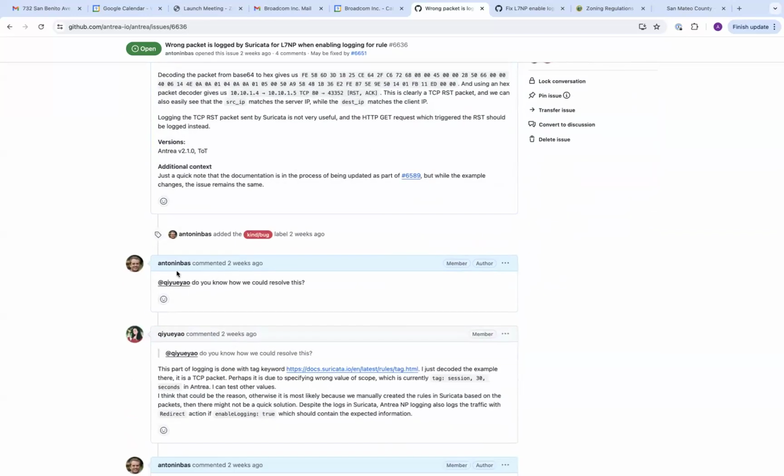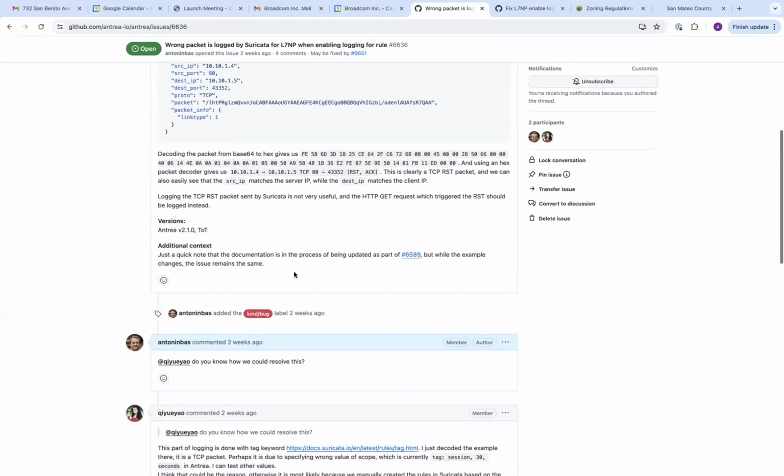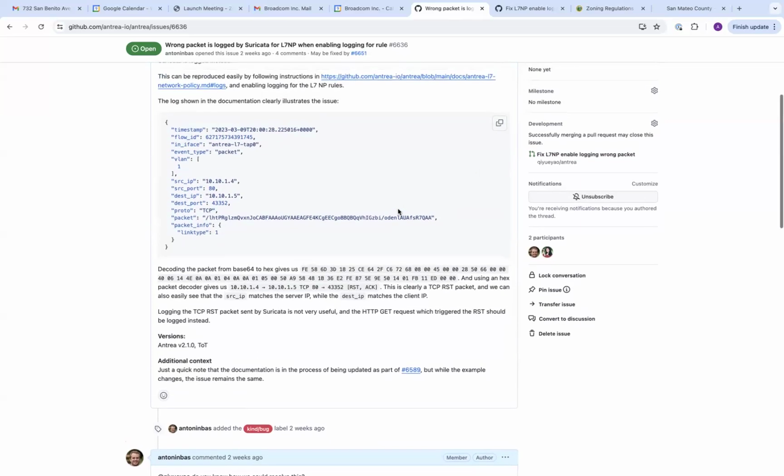And so I pointed it out to Chue, and I think Chue is on the call, so feel free to chime in. But basically, Chue did some investigation, and my understanding is she didn't really find a way to fix it, and that it's actually a known issue in Suricata that the first packet is not going to be included in the log because by the time you generate the log, you've already moved past that stage, and essentially that packet is no longer available.